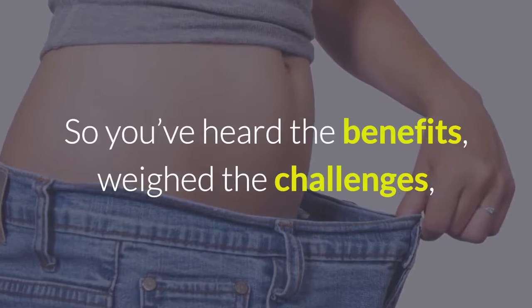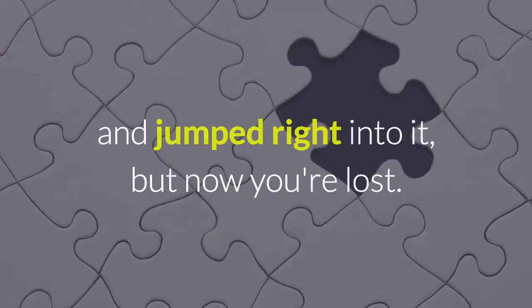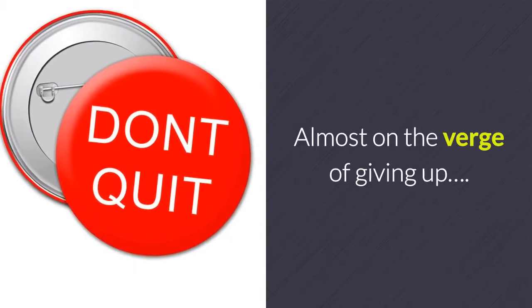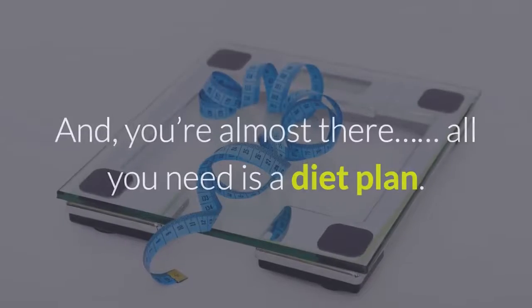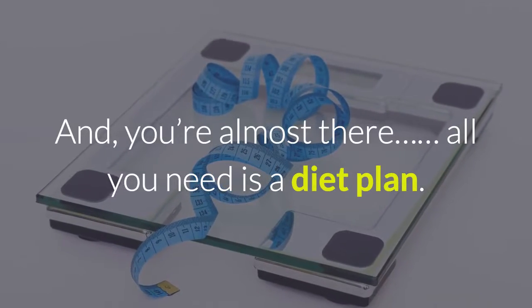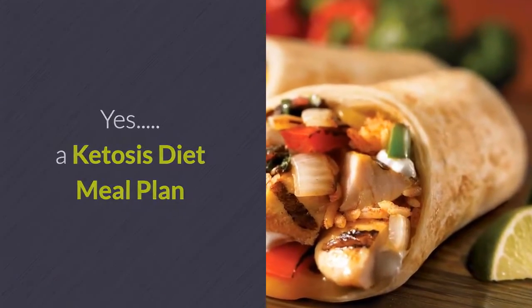So you've heard the benefits, weighed the challenges, and jumped right into it, but now you're lost, almost on the verge of giving up. But don't, not yet. You're stronger than this. You have what it takes, and you're almost there. All you need is a diet plan. Yes, a ketosis diet meal plan.